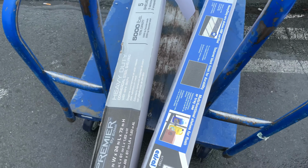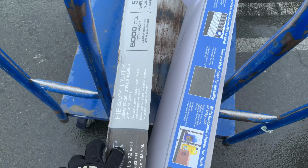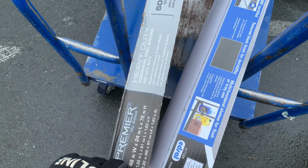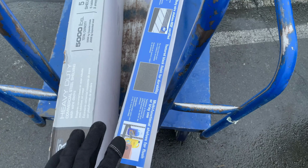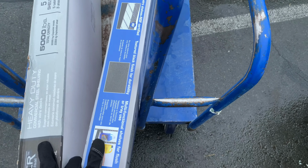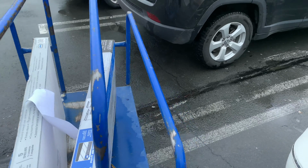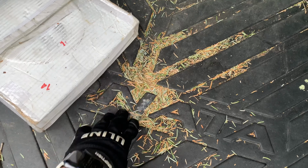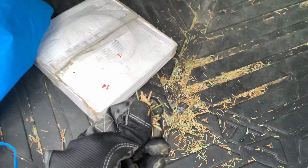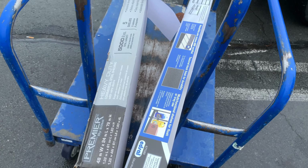So I finally got it. These are the Premier Edsal. That's what it was, Edsal. These are the heavy duty 48 by 24 by 72. This is my 5th unit. I'm gonna leave it at that because now I have space in my garage for one more thing. Look at this, this is the Christmas tree. All right, so these are my 5th ones, my last ones.